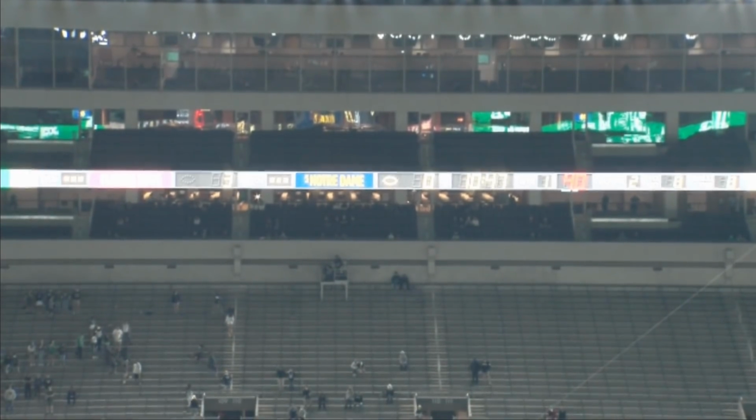This one, Ian Book versus Florida State. Some really nice throws, some nice concepts, what Notre Dame is doing offensively as well. Think you're going to dig it? Let's get it going. All right, Ian Book versus Florida State.